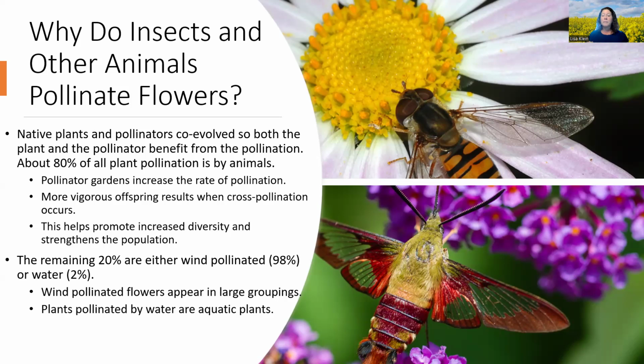Now, the remaining 20% are either going to be wind pollinated, and that's about 18%. Corn is wind pollinated. That's a good example. Or water pollinated. Probably a lot of people didn't realize that there's about 2%. That's mostly going to be aquatic plants that have some type of large flower. I'll show a couple of those, but that's usually where you're going to get those water pollinated ones.